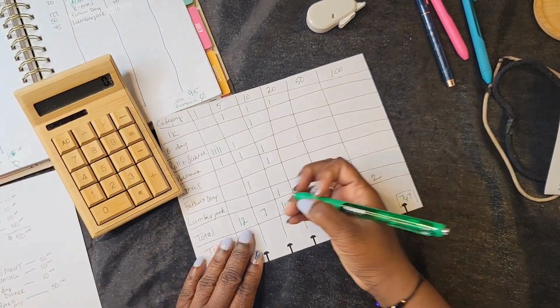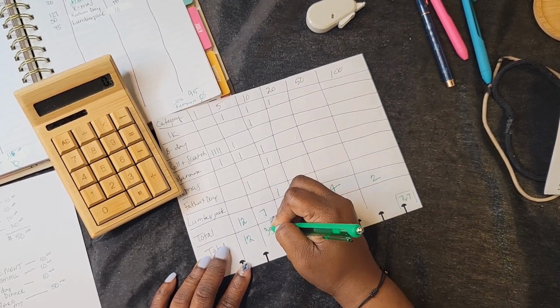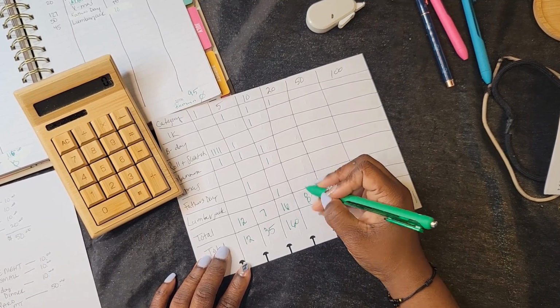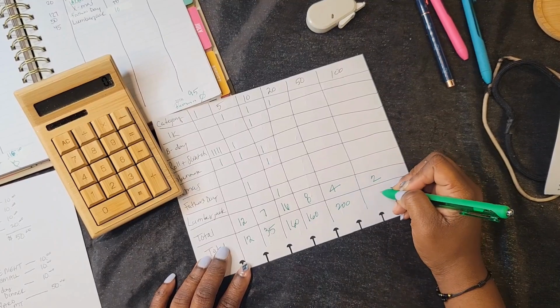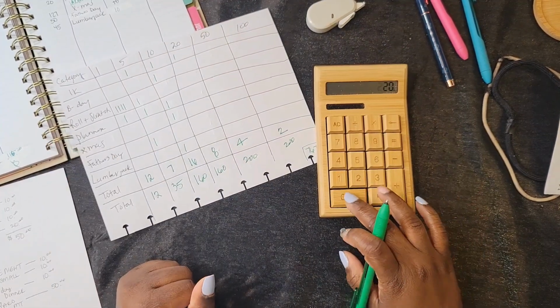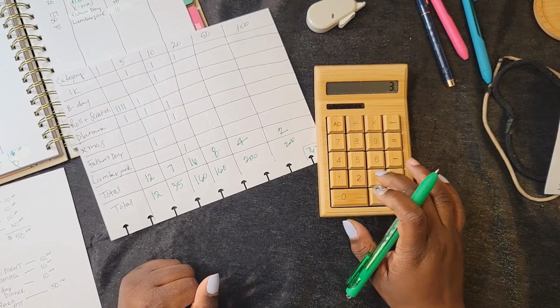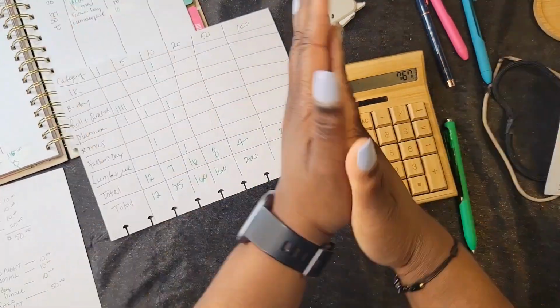Now, let's see. 12. 7 times 5 is 35. This is 160. This is 160. This is 200. This is 200. All right, moment of truth. Let's see if I did this right. 200 plus 200 plus 160 plus 160 plus 35 plus 12 equals 767.